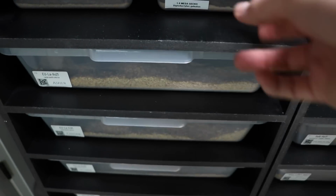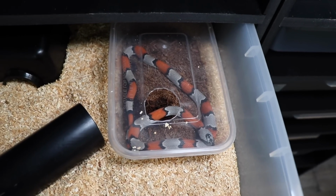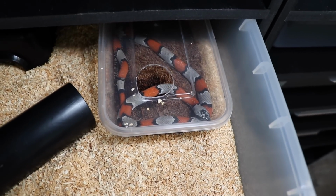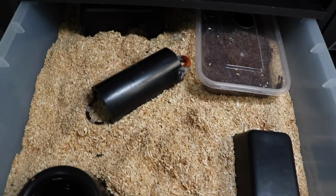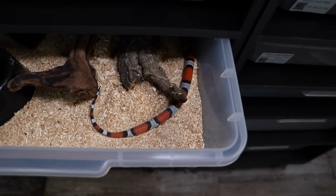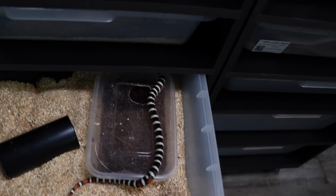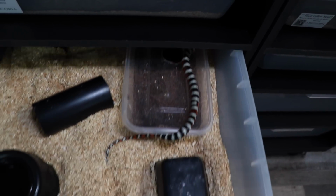Sorry. Now we can rapid fire through these last few snakes. I know everybody really likes to see the beautiful gray banded king snakes that Bree has, so we'll show them off one by one. Scoria is actually going into shed, so I will not disturb her too much. We already showed Sedona. Oh, now she's actually out though. So we'll show her briefly again.